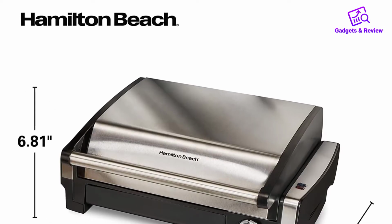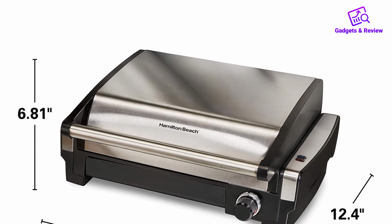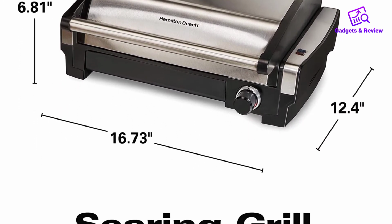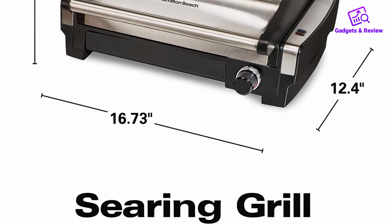Pros: good temperature range for low temp cooking and high heat searing. Indicator lights for temp remove the guesswork. Easy cleaning with dishwasher safe components.